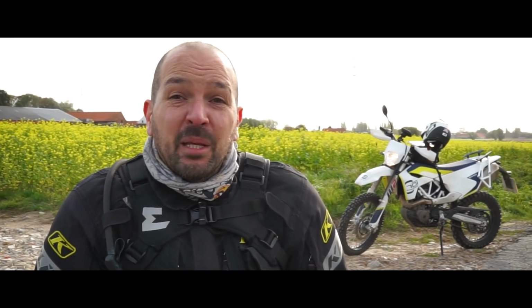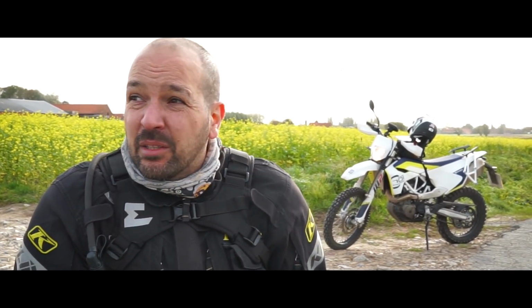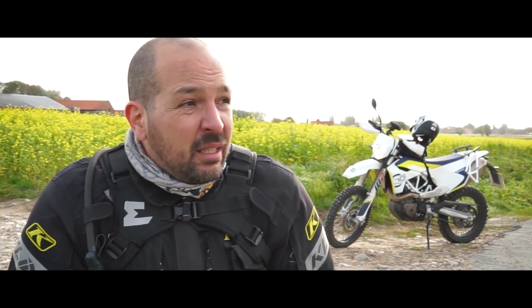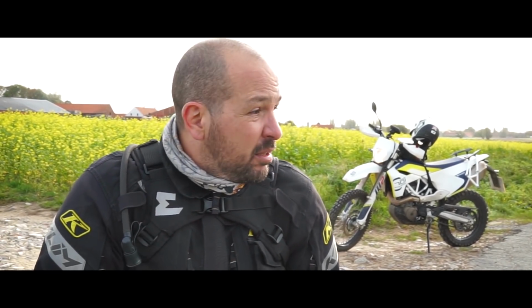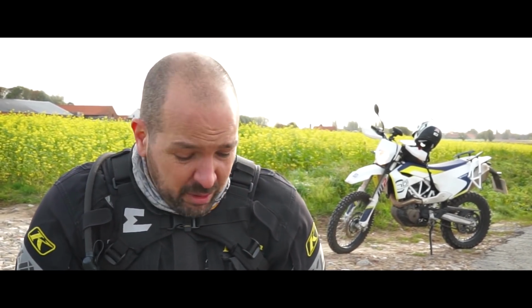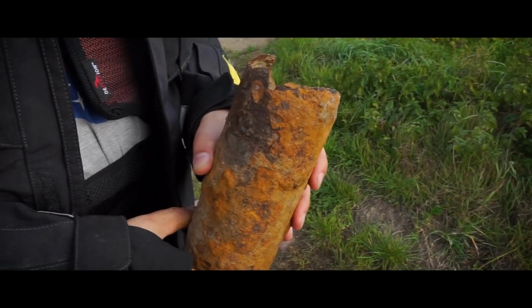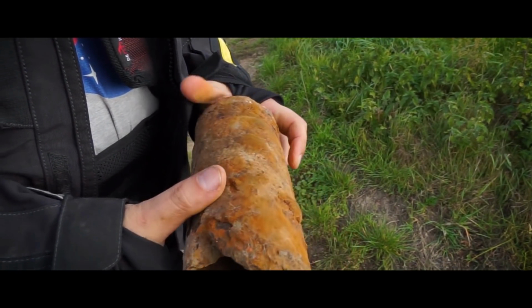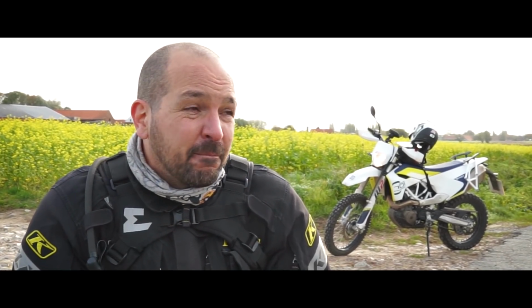We're an hour away from Ypres in Belgium here, and don't let this idyllic surroundings fool you. This whole area was a battlefield during World War I and II. You can still find evidence of that here. For instance, riding along this road, we happened to come across a shell here. But this is just a stark reminder of the horrors that went on during those times, and they're all around us.